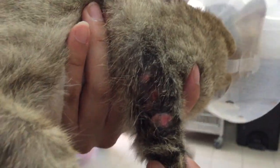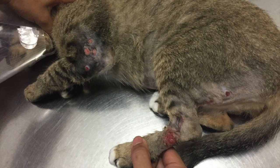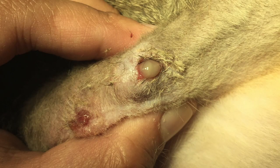These lesions range in size from 2 mm to 1.5 cm, and many of these abrasions are circular in shape and red in color, and some are full of pus. Pus is the accumulation of dead white blood cells under the surface of an infection.